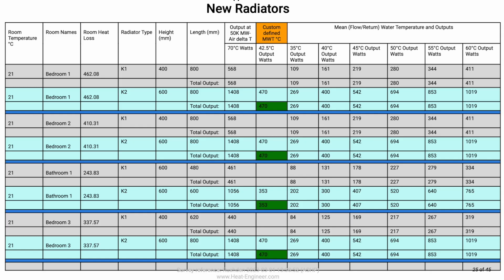And this is the report here. There's about 5 or 6 pages of this. I've just shown you one. So take bedroom 1 for instance, top line there, room temperature at 21 degrees, current radiator is at the top in that pale colour, so it's K1, and it requires a K2 radiator in there. Slightly larger in height, but same width. And you can see the heat output there on that radiator would be almost 3 times the amount in terms of what was there before.